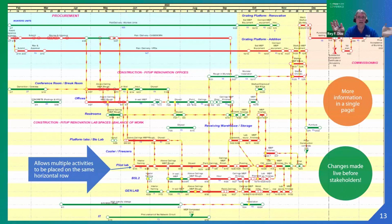You can see this is the canvas. It has a couple of swim lanes and a lot of information. But one of the features that we would like to highlight is how it allows you to place multiple activities on one horizontal row. That allows you to compress a lot of information and at the same time let the stakeholders know how things are being impacted in the schedule. Changes are being done in real time. And as you can see, there is a lot of information in just a simple page.